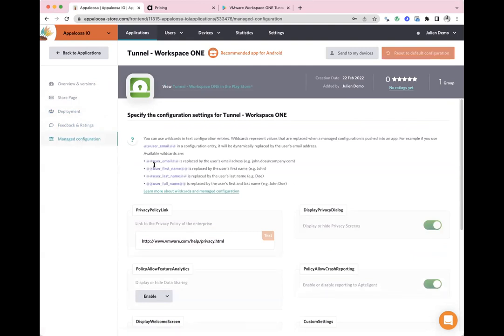So see, we've added Tunnel Workspace ONE as an application on Appaloosa. As soon as you've added this application, Appaloosa is retrieving the configuration options for this application. On private applications, it works the same way as on public applications. If the app developer makes a configuration available to admins such as you or EMM such as Appaloosa, we import those configuration options and we expose them to admins.